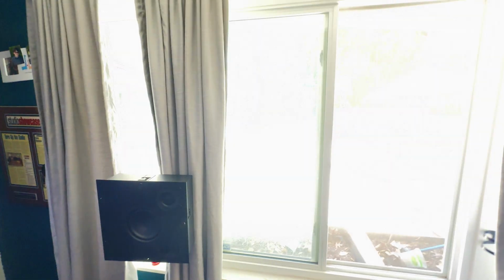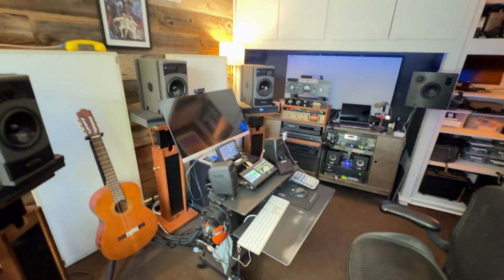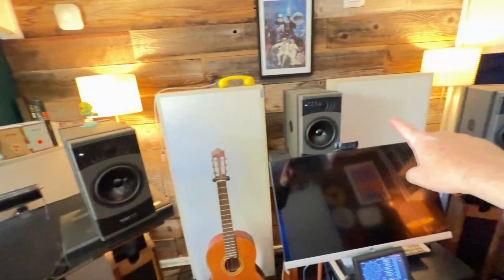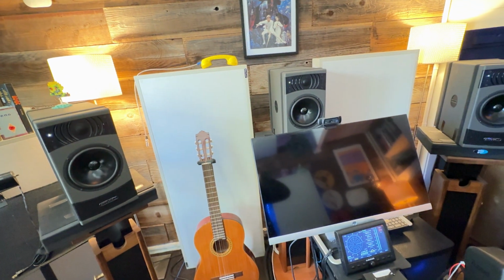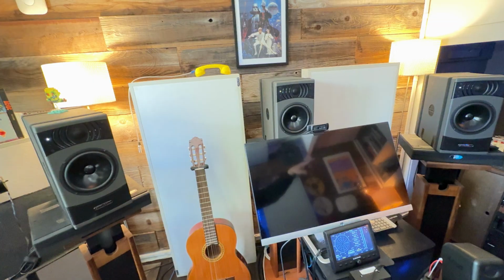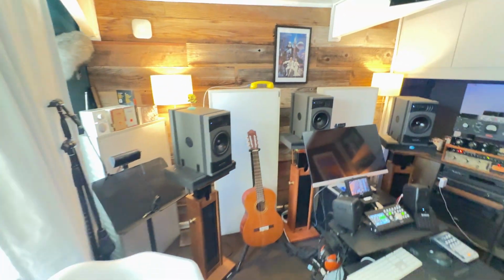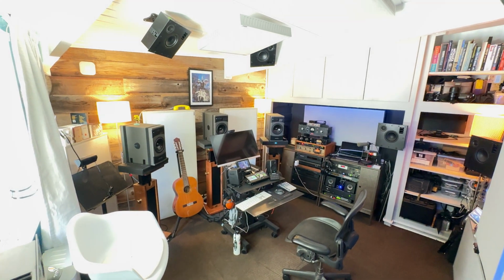And then the backyard, which is all blown out there, that's providing nice light into here. Okay, so let's get to these. PMC Result 6s for my LCRs. Ideally, I would have had all Result 6s, but this room is too small. You know, even though if I come back here, it may not look small, but it is.